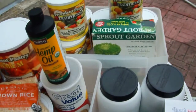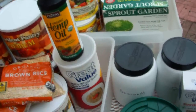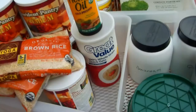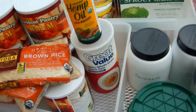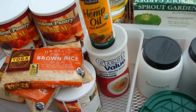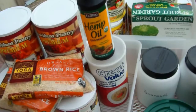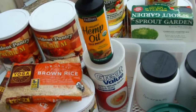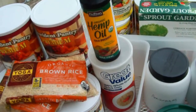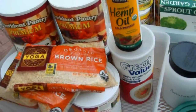Now, I get the 30-year foods because I got the canned stuff before, and what happened is I have to use them up before it expires. It's a pain in the ass, and I really don't know when you're going to need this stuff. So if you get this 30-year food, you don't have to think about it for a while. You just kind of store it away. And I have a hell of a lot more than this. This is just some stuff I brought out.